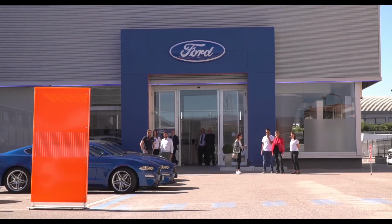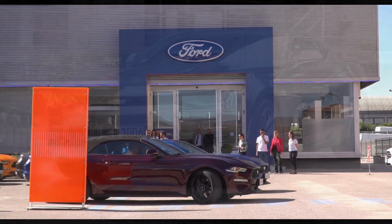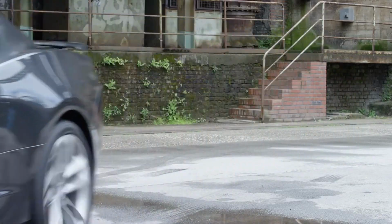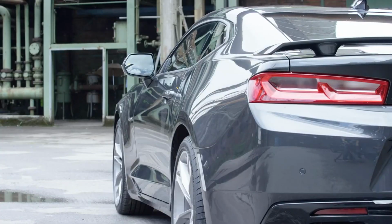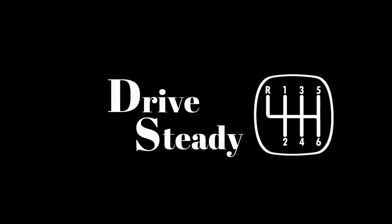The Ford Mustang and the Chevrolet Camaro have a long history together, but in their 2020 models they're better than ever. So in this video we'll compare the 2020 Mustang and the 2020 Camaro specifications and take a look back at what got these two pony cars to this point.